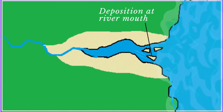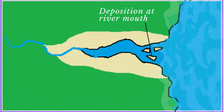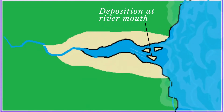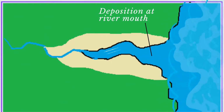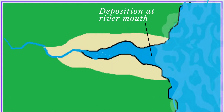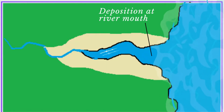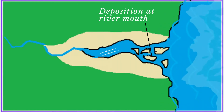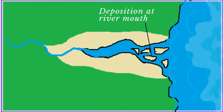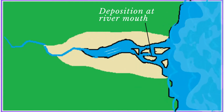Another common location where materials are deposited is at the mouth of the river. This is where the river meets the sea. The river's velocity is reduced as the sea waves and tides oppose the flow of the river. As such, materials are dropped at the mouth of the river, often forming depositional features such as deltas.